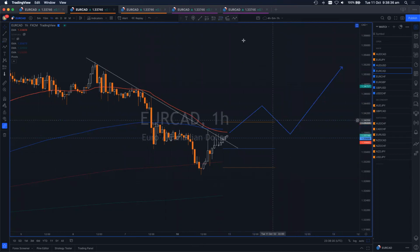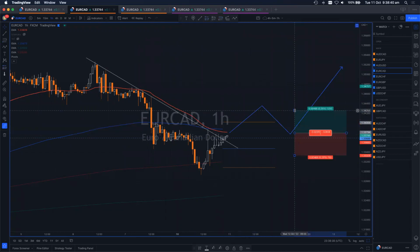Wrong button. Tool. Long, and there, up to the highs. Stop behind the 618, wherever that ends up being. So that's a good looking one. Maybe today. Could be late today. Could be. Never say never.